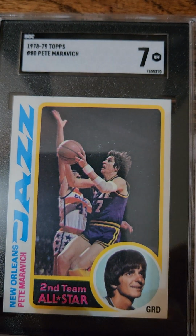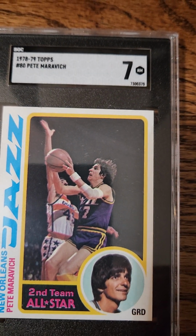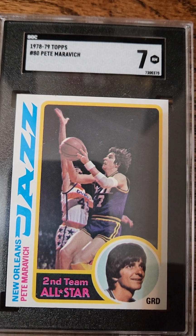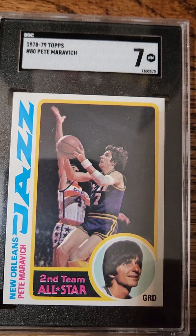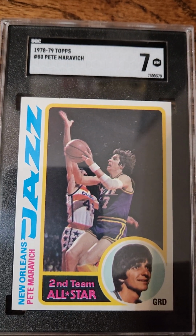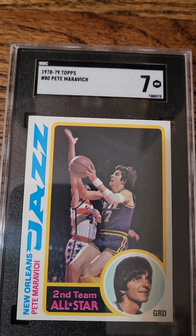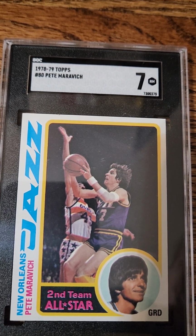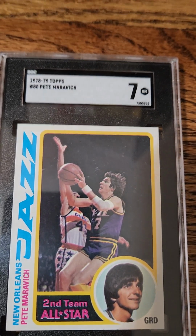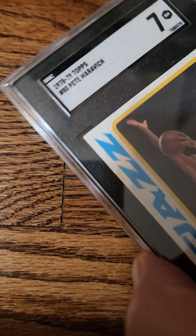Next one is a Pistol Pete Maravich from, what is this, 78-79 Topps. And that one came in as a 7 as well. In fact, that one I thought might even do better. But then I realized why I think this ended up as a 7. This particular one was a card I won in a break a long time back. And the real issue, I think, on this card, I'll see if I can share it with you, is on the top here.